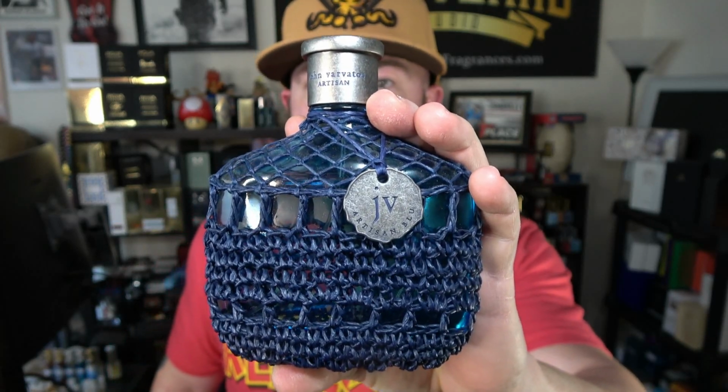John Varvatos Artisan Blue. Next, basically the budget version of Versace Man Eau Fresh. It smells almost 1-to-1, a little bit more on the clean muskiness. Honestly, I would say it's every bit of 90% at minimum of Versace Man Eau Fresh. You can find this in the sub $30 range. At rack stores, $20. Online, around $25.